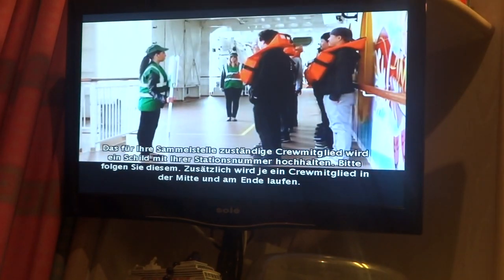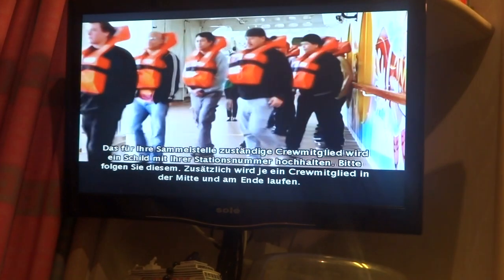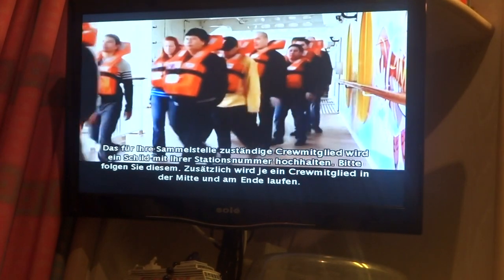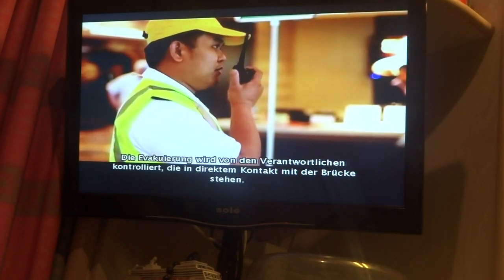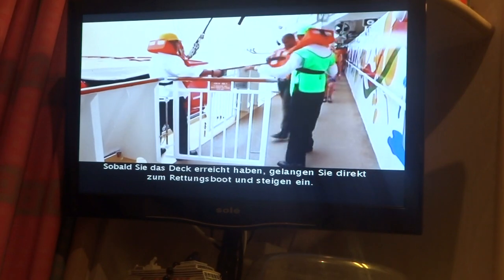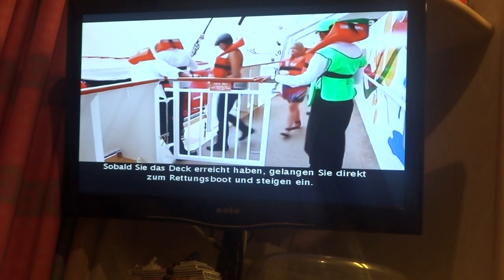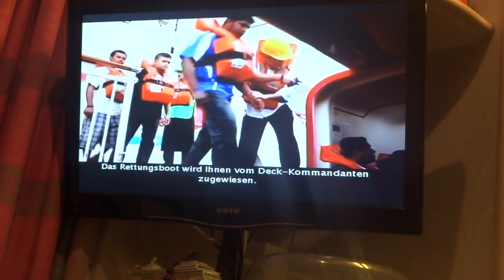The leader of your section will raise your section sign for you to follow, and one assembly station assistant will be in the middle and one at the end of the section. The evacuation will be controlled by our compilers, who are in direct contact with the bridge, and as you come out onto the deck, you will proceed directly to and enter a lifeboat, which will have been previously assigned to your section by the boat deck commander.